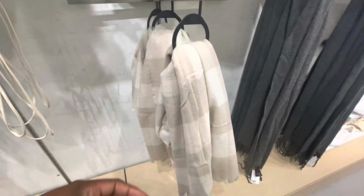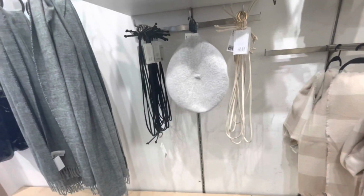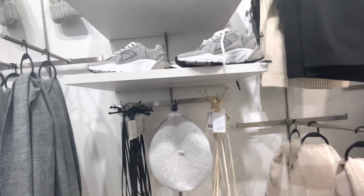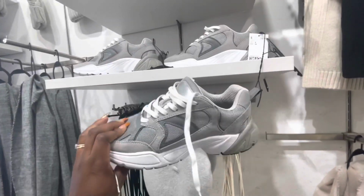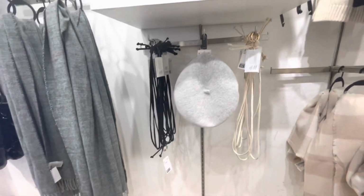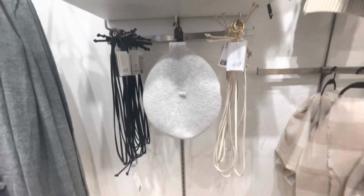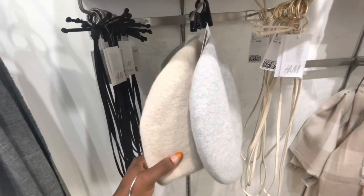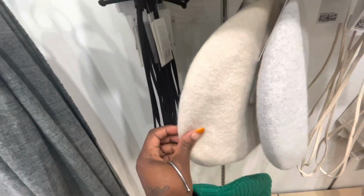I like this neutral scarf a lot. Oh my god, I gotta stop buying scarves. I'm always buying scarves. And I've been eyeing these trainers or sneakers too. I don't know. They are only $40, but I don't know. And of course a beret. I have an old black one, but I need a new one. I like this nude one.